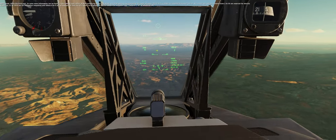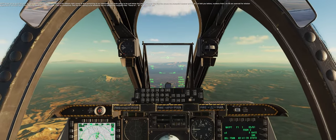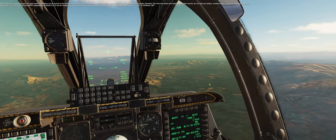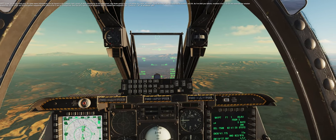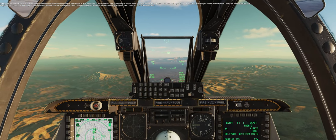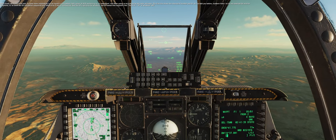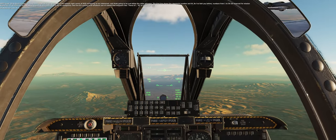The first line shows the steer point number and ID. As I've told you before, numbers from 1 to 50 are reserved for mission waypoints, 51 to 2050 are for navigation waypoints, and letters A to Z are for mark points. ID is going to be whatever you've named that waypoint, like Vincent, IP, or whatever, okay? Yep, copy that.